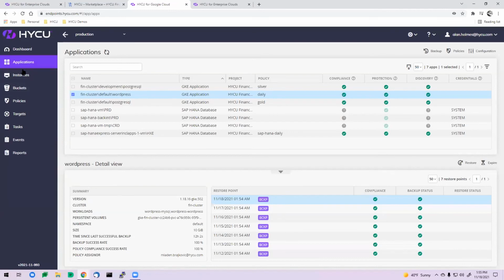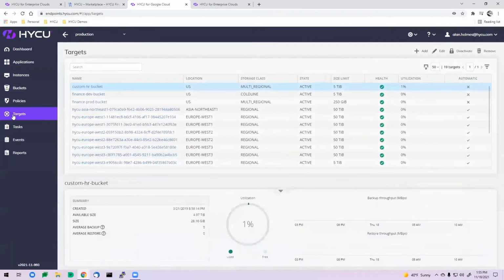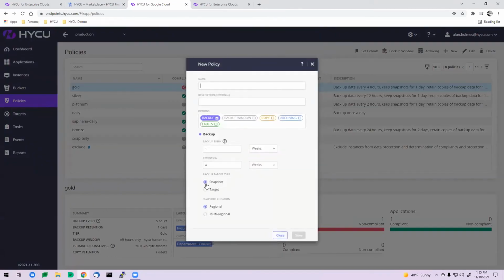Same concept here, where you've got your VM instances, you've got buckets that we can discover, define storage in Google that you want to write to, just like you did in the on-prem version, and tie it all together with policies. And the policies are very similar. We can take snapshot-based backups, which honestly is what we see a lot. People are just using snapshots. They're like, well, I've got backup, I use snapshots. Yeah, that's true.